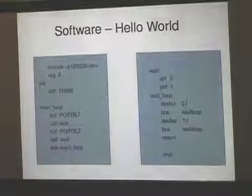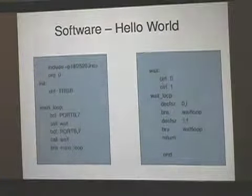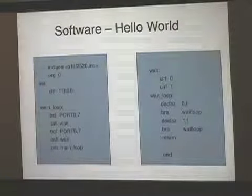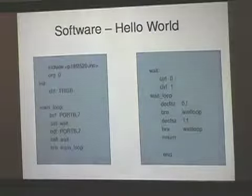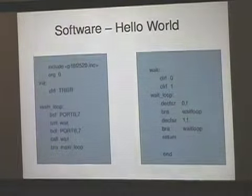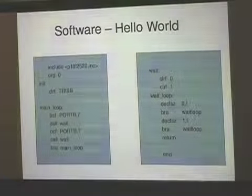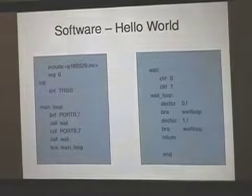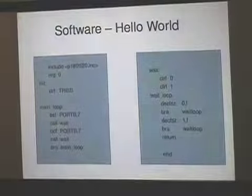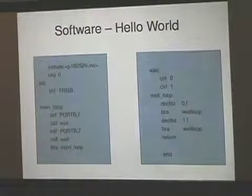When you program a PIC, the easiest way to do it is to download the free software that Microchip has on their website, and that contains an integrated development environment which allows you to write code and actually run it right on the simulator which is built into the development environment. So you can download this stuff for free and just play around with it and write your software, and it's very easy and it doesn't cost you any money, and it's kind of cool.